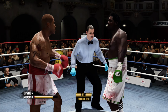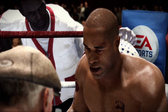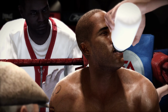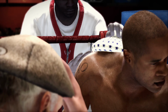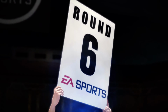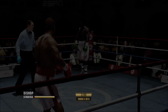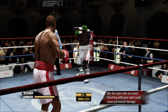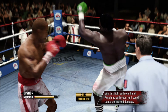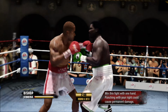Good biting, snapping shot by Andre Bishop. Very good, productive round from Andre Bishop. He can build off of that. Yes, he can. And he will build off of it because you can see his confidence is mounting round by round. Where's it written that you need to win a fight with both your left and your right? Bishop is doing a beautiful job of boxing well, moving, and sticking that left hand and scoring.